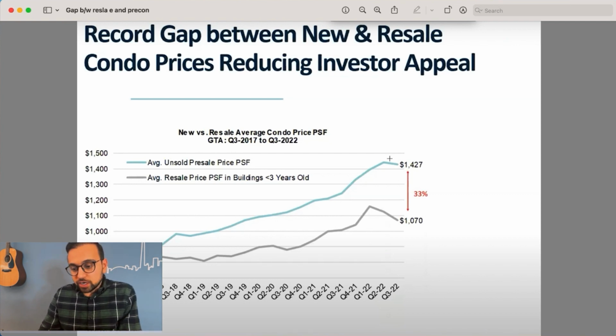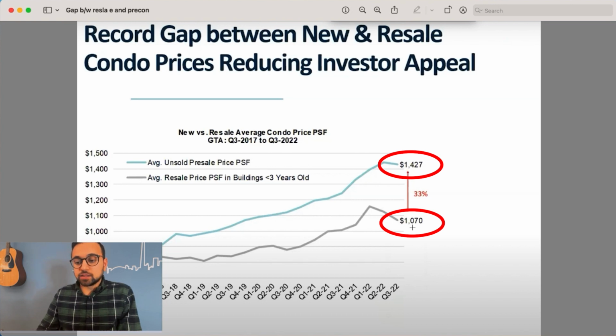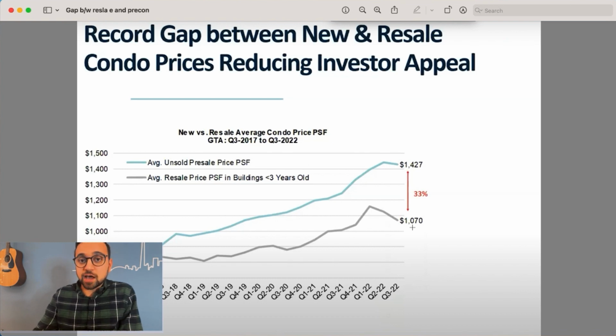If you look at 2022, the average price of pre-construction condos was sitting at $1,400 per square foot, give or take, and the average price of resale properties was sitting at $1,070 per square foot. So there is a significant gap. Basically, pre-construction condos are 33% more expensive as opposed to resale, and I don't see the gap between both narrowing in the near future because the cost of construction will continue to go up.